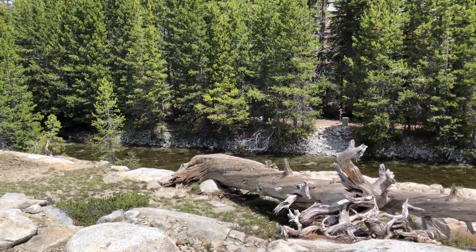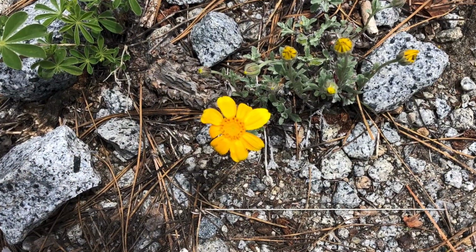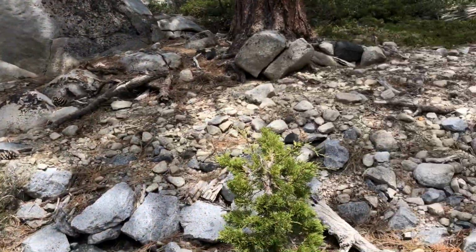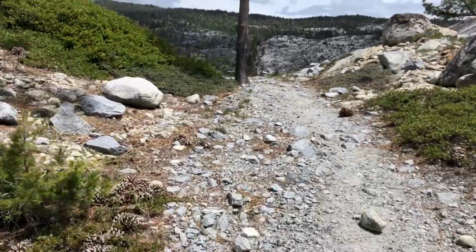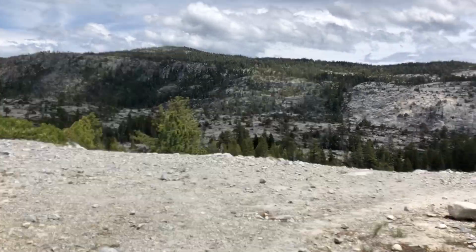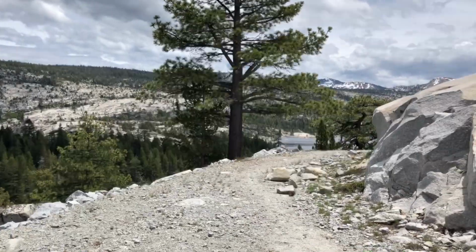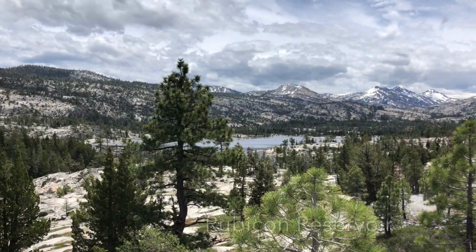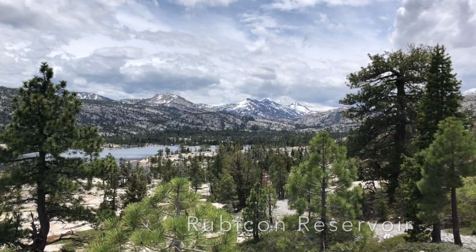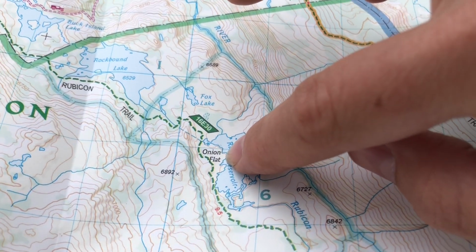Here's the outlet to the Rubicon Reservoir. Time to go see what the reservoir looks like. Thought it would be just around the corner. Aha! Which is Onion Flat. So that is where I am right now.